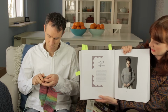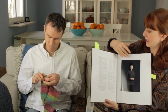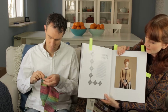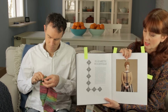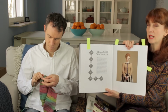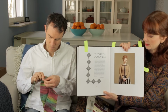There's another one, Anne of Cleves, of the woman that the pattern is based on. So, for example, if I go right back to the beginning, Elizabeth Woodville, I'll tell you a little bit about her. Elizabeth was not high-born, but she was an exceptional beauty of her time. She was so beautiful that King Edward IV insisted on marrying her instead of making her his mistress.